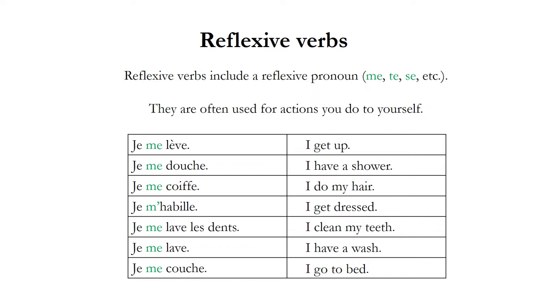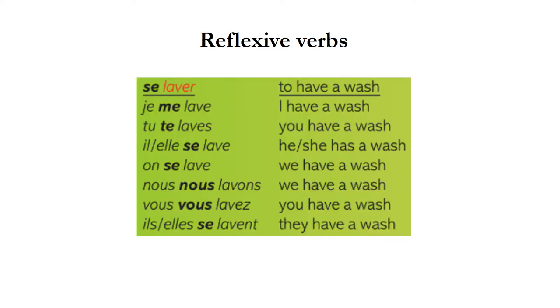So, je me lève, I get up. Je me douche, I have a shower. Je me coiffe, I do my hair. Je m'habille, I get dressed. Je me lave les dents, I clean my teeth. Je me lave, I have a wash. Et je me couche, I go to bed. All of these are actions involving yourself.